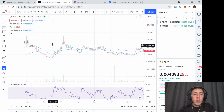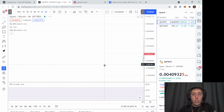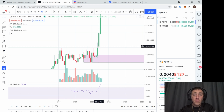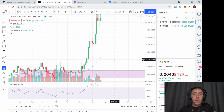Let's see what else. Let's go to the 3-month chart. Okay, that's all we got there. Let's go to the monthly chart. Essentially the same. It's been such a parabolic movement. I don't expect it to come back down to this level anytime soon. Go to the weekly. There we go.